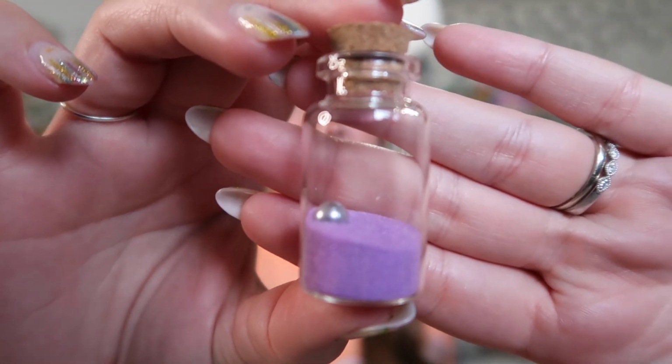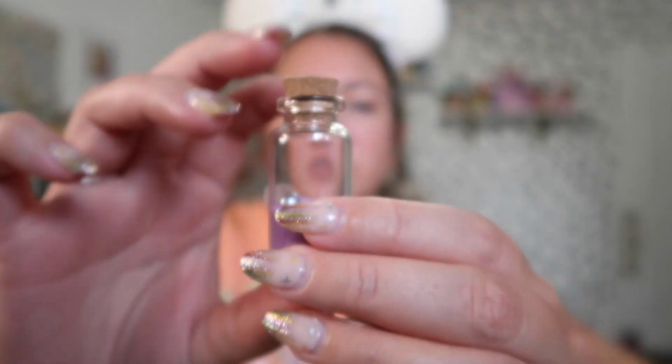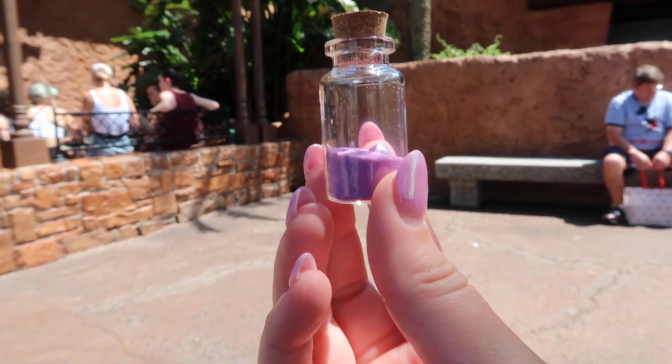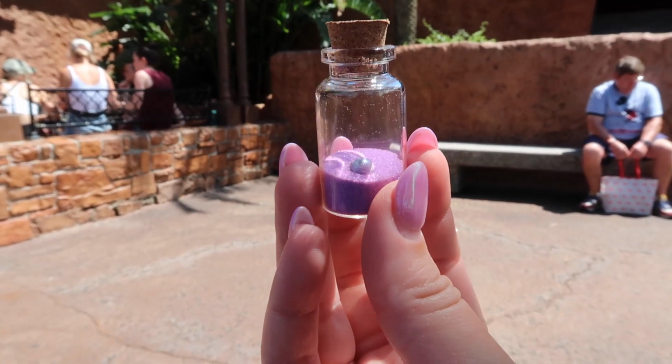They have lots of different colors, but it was still really fun doing this. Once you pick the pixie dust, they'll get your pearl all nice and clean for you, and then you actually get to make a wish, and then you get to put your pearl in your little pixie dust jar. So this was fun. I honestly just have it on my desk, and it's just a nice little memento.